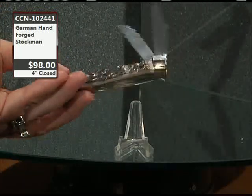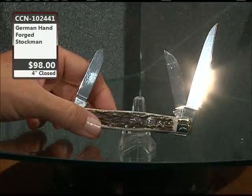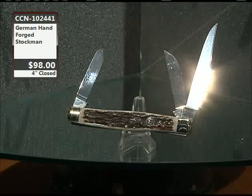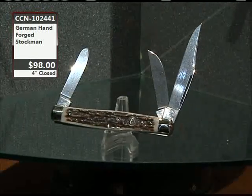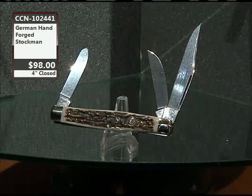You know, some knives you pick up, you can instantly feel the weight and the quality behind it. The hand forging is all there. That's 98 bucks, folks. If you're looking for deer stag and top quality, the best of the best, I think that's it right there. 102441. Retails over $200. We have it for 98.